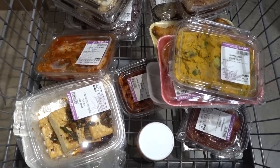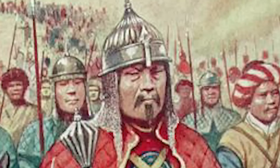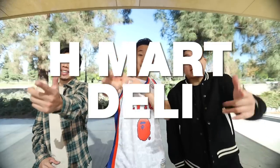$200? That's crazy. The reason why Koreans have so much banchan is that for a long time, Korea was a Buddhist country. Then later, the Mongols came in and were like, hey guys, we're eating some meat here. And then you get this beautiful mix of Korean barbecue. H-Mart Deli, let's go.